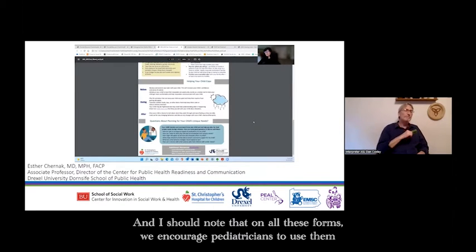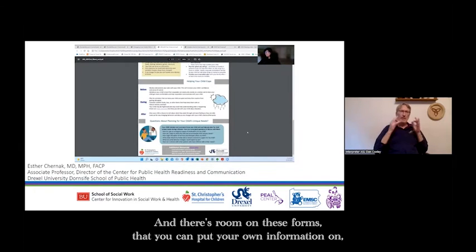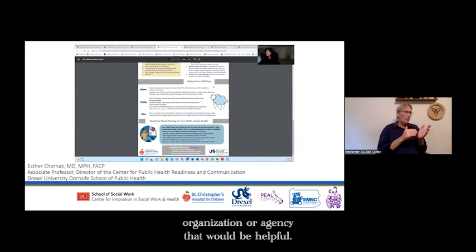And I should note that on all these forms, we encourage pediatricians to use them and other people in the pediatric practice and first responders as well to use these forms to help families prepare for emergencies. And there's room on these forms that you can put your own information on, in terms of how to contact your own practice or your own organization or agency, if that would be helpful.